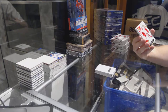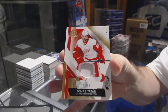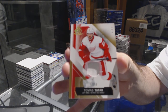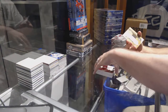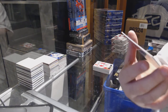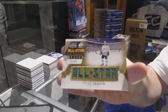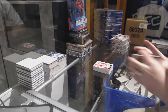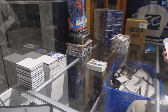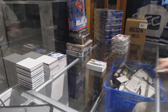For the Red Wings, number 99, Tomas Tatar. Base patch. For the Dallas Stars, number to 49, All-Star Skills Relics, Tyler Seguin. So Vancouver on the board.